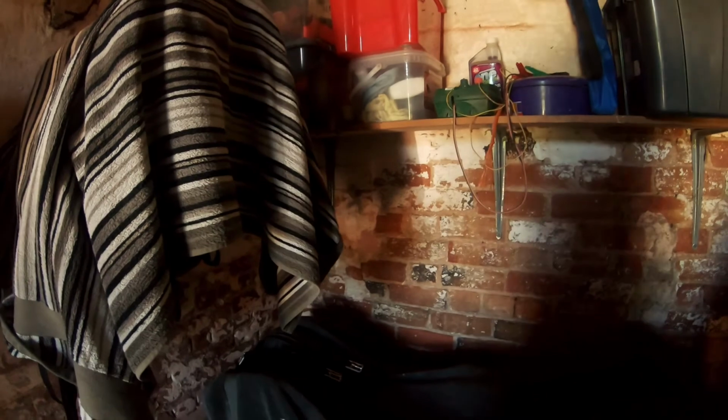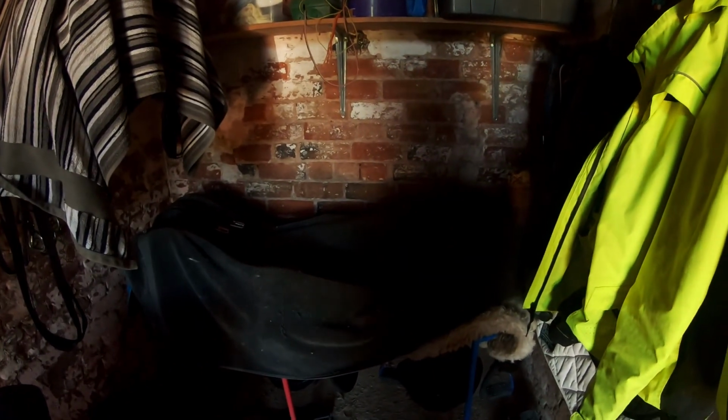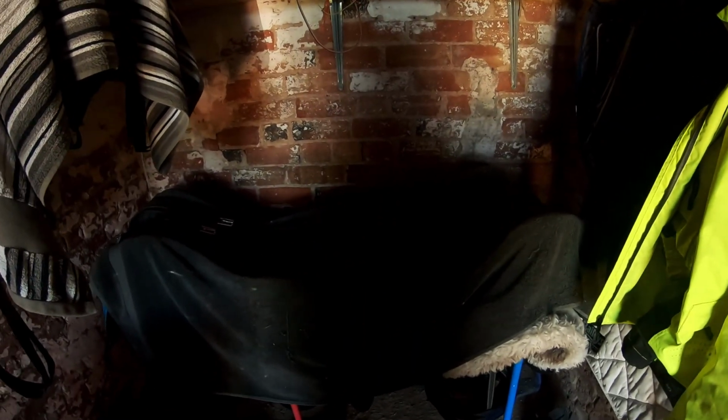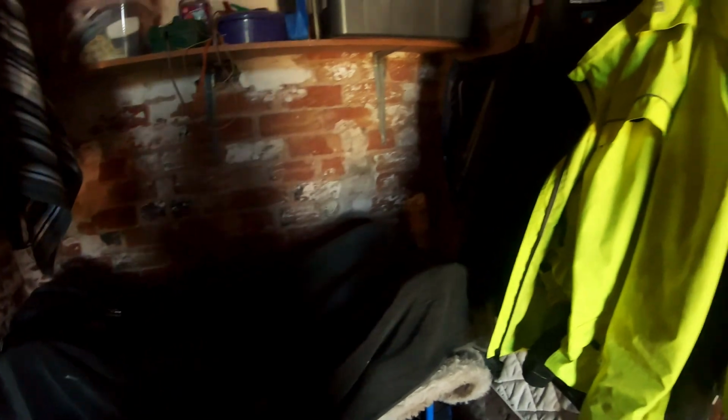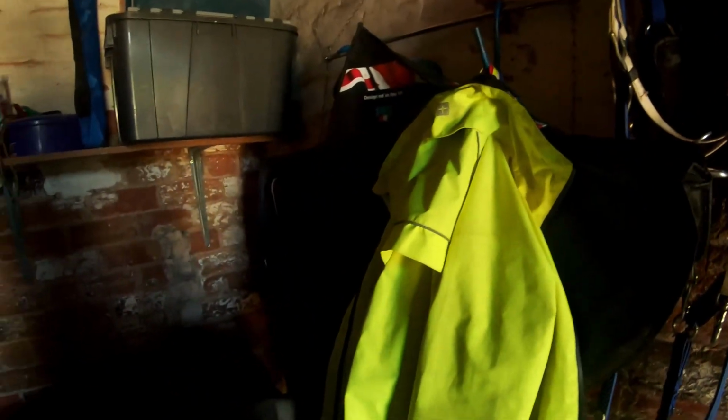I put towels over everything because we get birds that nest up there and they poop over everything. So it's nice and easy just to pop towels on rather than individual saddle covers, and it keeps them nice and clean. I've got kind of my spare numbers and stuff here and all my high vis.